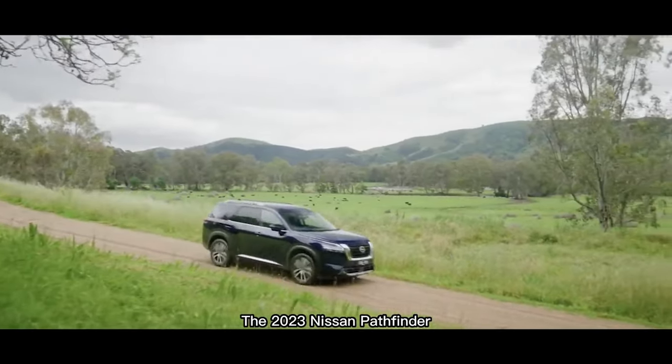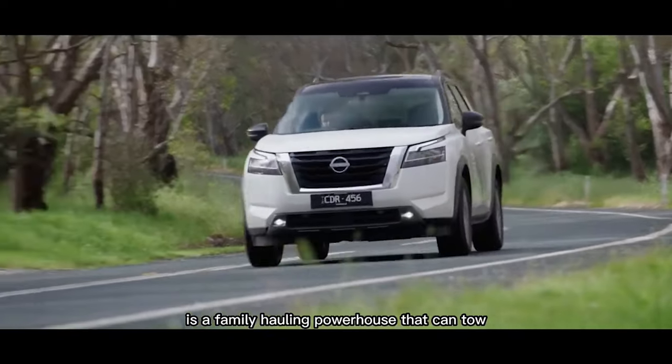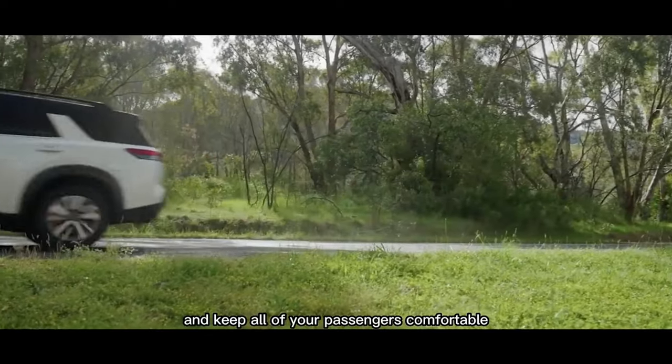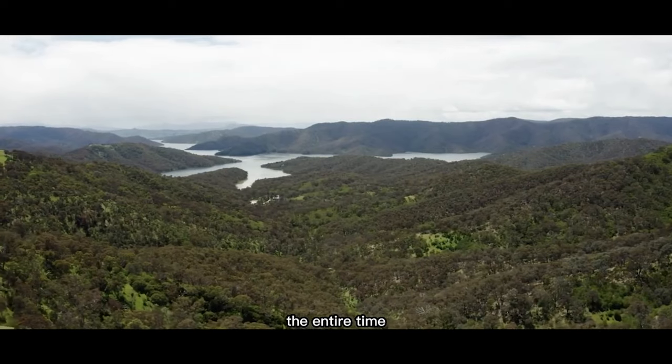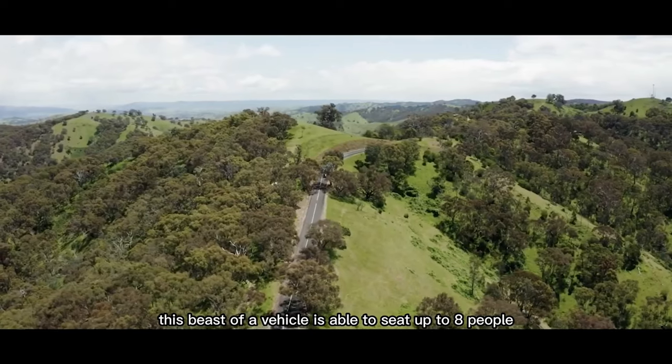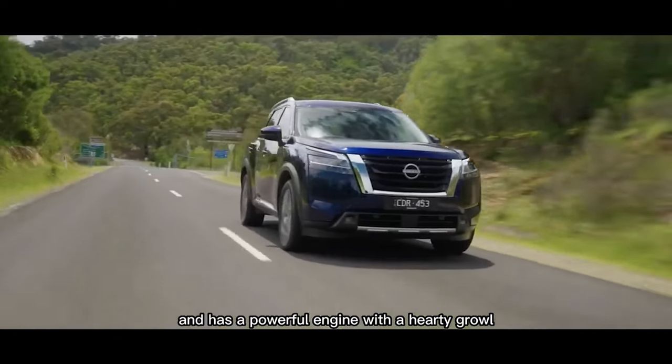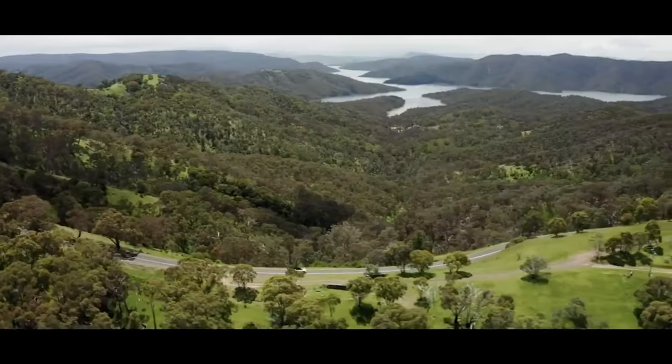The 2023 Nissan Pathfinder is a family hauling powerhouse that can tow, go off-road, and keep all of your passengers comfortable the entire time. This beast of a vehicle is able to seat up to 8 people and has a powerful engine with a hearty growl.